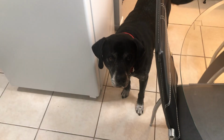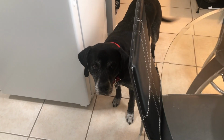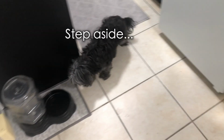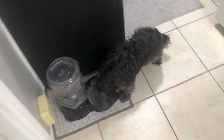You want to show them the kitchen? It's nice, isn't it? It's big enough for you and me. Maybe not all of us and the old lady, but she heard us talking about it. There we go, demonstrating how nice the dog watering station is. Thank you, old lady. You're not being very helpful today.